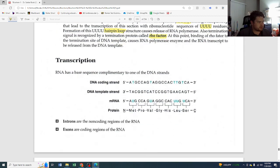So, jumping more into transcription. RNA has a base sequence that is complementary to one of the DNA strands. This is where you can get some similar questions. He could give you a DNA strand, something like this, probably a little bit shorter, and ask you what the complementary DNA strand is. Or he could give you this strand and ask you what the complementary RNA strand is. Just keep in mind that the RNA now has the U's, which is what we want to look for.